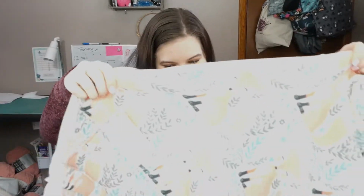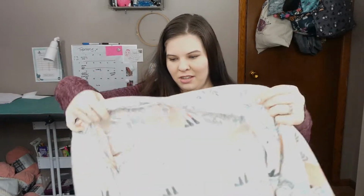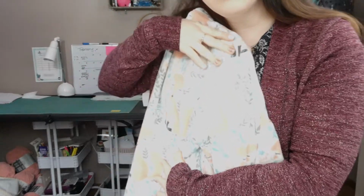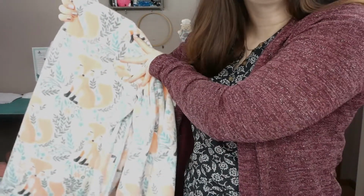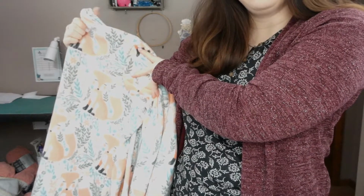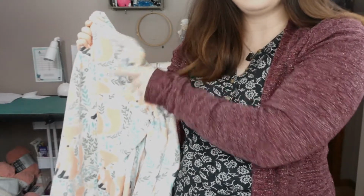And for when we are not leaving the house, this cardigan, which is the same pattern. It's upside down. Hold on. This is exactly the same pattern. I just used a different fabric. It's blowing out pretty bad, but there we go. You can see it there. But yeah, it's just these really cute foxes. I picked this up at Joann.